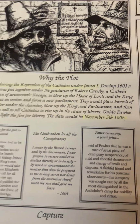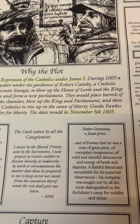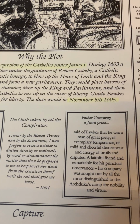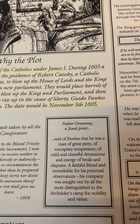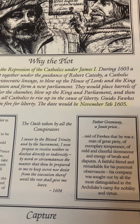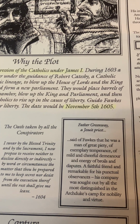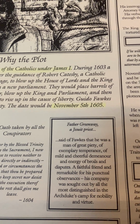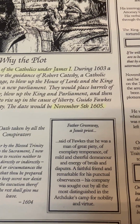I'll just read a wee bit of this out, tell you. Why the plot? It was during the repression of the Catholics under James I. During 1603, a plan was put together under the guidance of Robert Gatesby, a Catholic gentleman of aristocratic lineage, to blow up the House of Lords and the King when it sat in session, and form a new Parliament. They would place barrels of gunpowder under the chamber, blow up the King and Parliament, and then put out a call to all Catholics to rise up in the cause of liberty. Guy Fawkes was to light the fire for liberty, and the date would be 5th of November 1605.